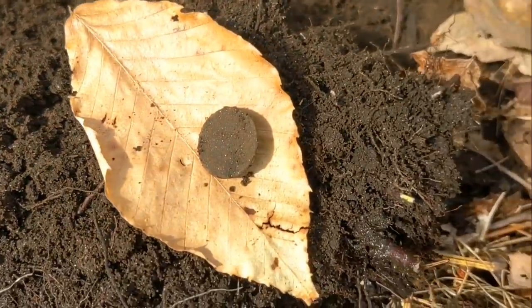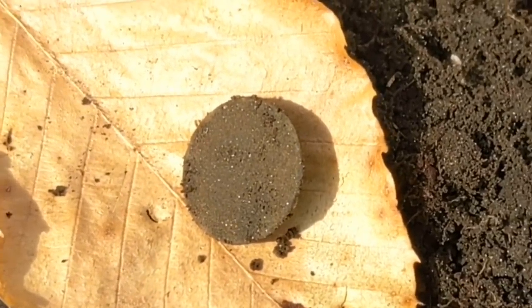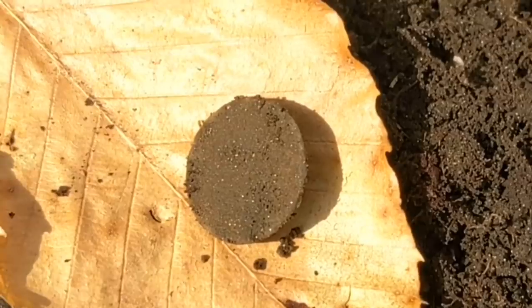And we got us another button. Three buttons today. Not bad for a quick hunt.